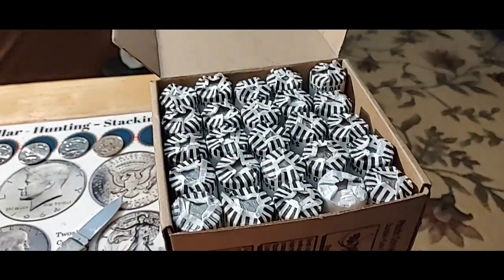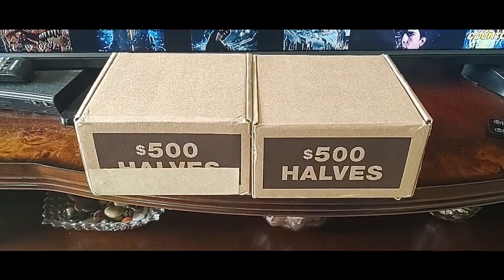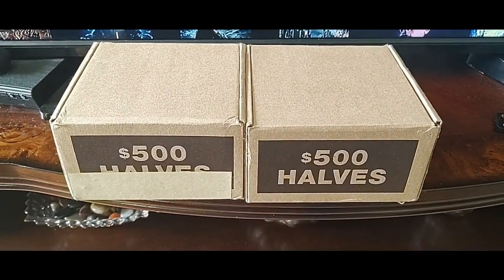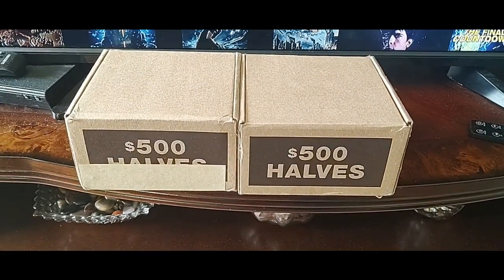$1,500 worth of halves tonight and no silver. We'll see what happens next week. Here we are again. Today I picked up my two boxes of halves for the week and a box of pennies, but I haven't brought those in from the car yet. And we've been skunked a good bit lately, but today hopefully I'll get something out of it. That'd be great. Let's get started.